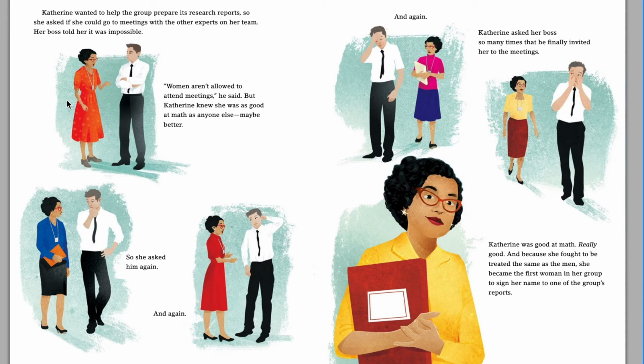But Katherine knew she was as good at math as anyone else, maybe better. So she asked him again, and again, and again. Katherine asked her boss so many times that he finally invited her to the meetings. Katherine was good at math, really good, and because she fought to be treated the same as the men, she became the first woman in her group to sign her name to one of the group's reports.